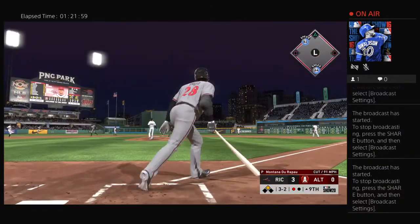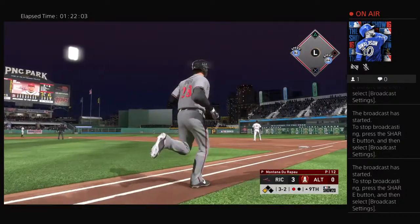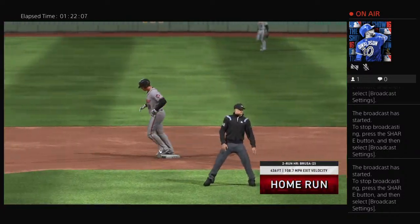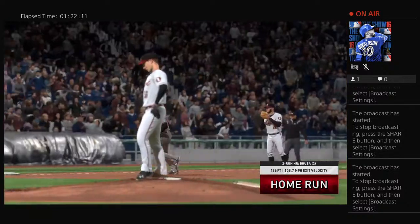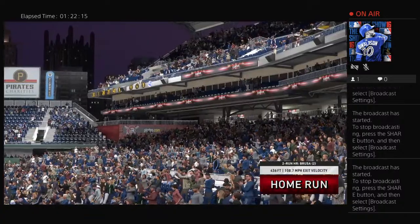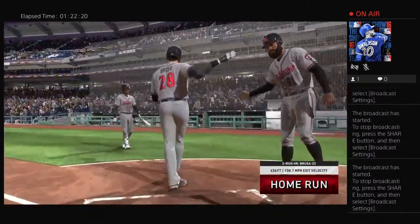Hit in the air to right center field. This ball is carrying well. Back it goes, and it is out of here. So it's a 2-run shot to right center. Second home run early in the year as they extend the lead to 5-0.